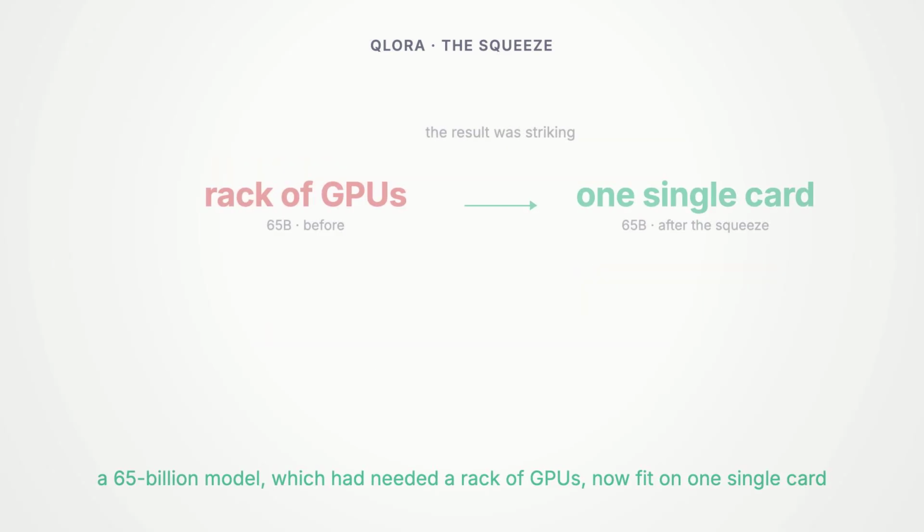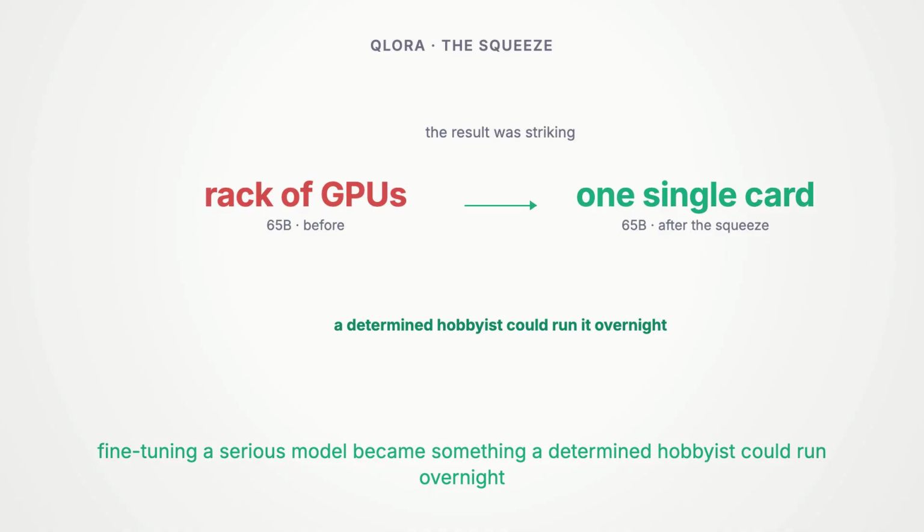The result was striking. A 65 billion parameter model, which had needed a rack of server GPUs to fine-tune, now fit on one single graphics card you could rent for a few dollars an hour. This is QLoRA, the Q for quantized. And almost overnight, fine-tuning a serious model stopped being something only a big lab could do, and became something a determined hobbyist could run overnight on rented or even home hardware.